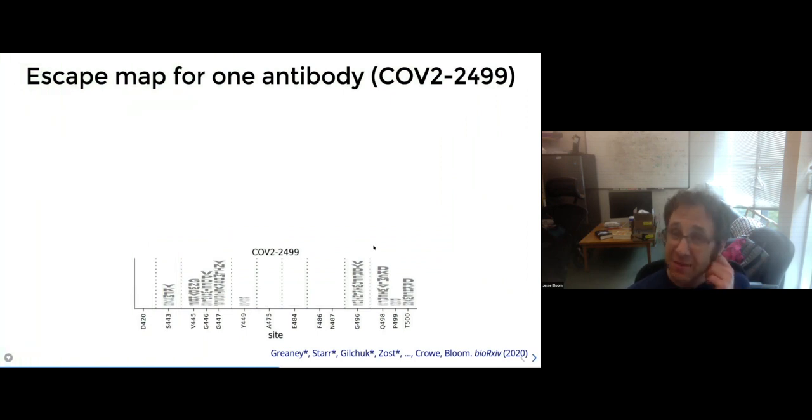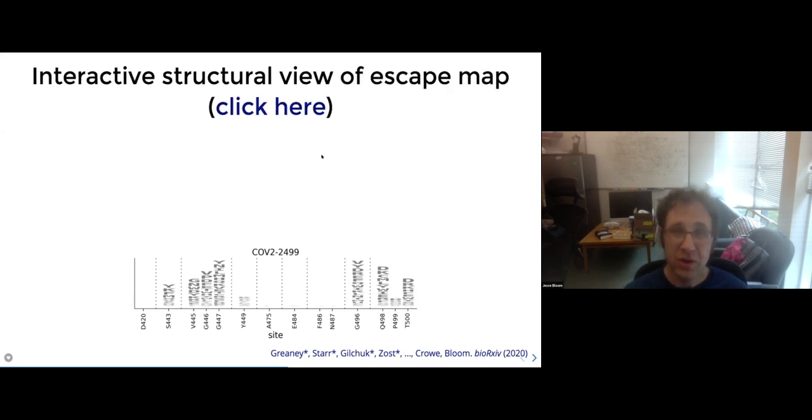Here's the escape map for just one antibody, CoV2 2499, and I'm just showing a subset of sites in the RBD that are of relevance, including all of the sites where mutations have a big effect on enabling the RBD to escape from binding by this antibody. And you can see that these viral escape mutations are clustered in 2 regions of primary sequence, around 440 and around 490.